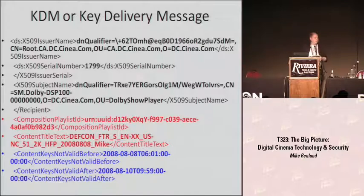5.1 sound after that, so that could be 7.1 or 2.0 if it was stereo only. 2K digital cinema, if you remember back that it's 2,048 pixels across, we call that 2K digital cinema. So that could be 4K if it was in a Sony house. The title of the studio that generated it, the date that the content was generated, and who generated it, which was me. Above that, I'm not going to change the color on it, but you have the X509 subject name. That's actually addressing the media block that's inside the machine. And so you see that there's the hash, the TRXE7, and then some information about the player itself. In this case, we're talking about a Dolby DSP100, Dolby Show Player.